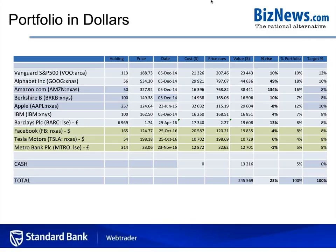Barclays has been an interesting one. We bought there at a time just before Brexit, took an awful hiding, and then the last 3 months have seen the improvement in the pound, but also significant improvement in Barclays' share price.